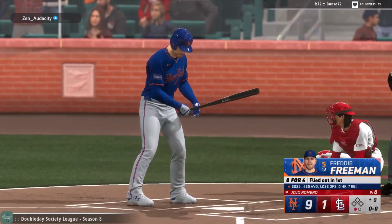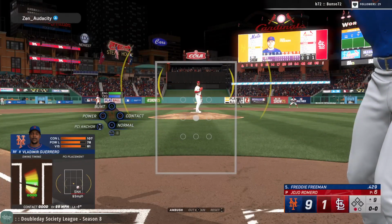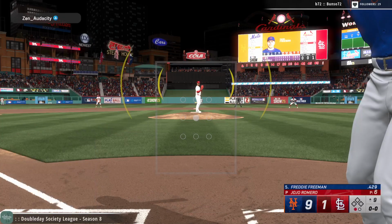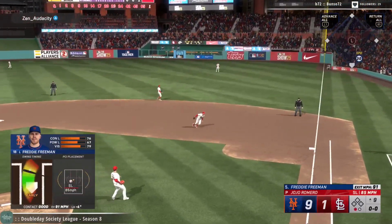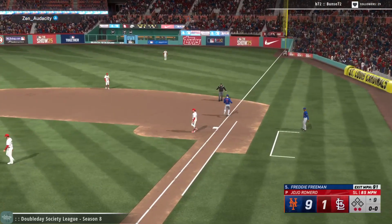Here comes Freddie Freeman up to hit. 0 for 4. He's flied out 3 times and also grounded out. Naylor. And he handles it himself for the out.